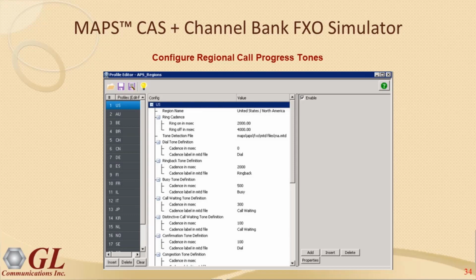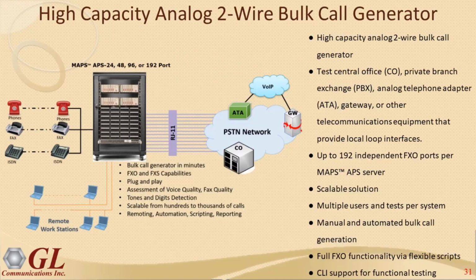They use our solution to test basically the triple play application, right? You can assume control of any number of lines, make calls between any lines, have multiple users operating on the same platform. So it's a very flexible solution in terms of testing analog features.